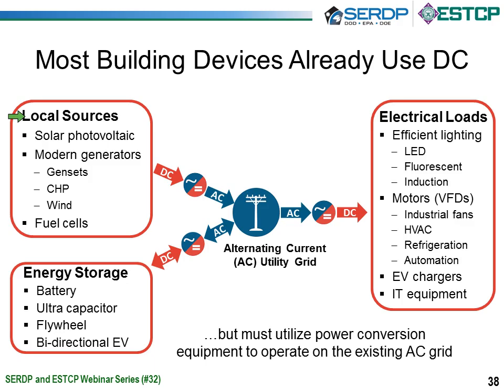If we look at the sources of electricity, which are now moving to buildings, like solar panels on the roof, but also modern generators, diesel generators, gas generators, gensets, CHP, combined heat and power generators, wind, and fuel cells, all internally use direct current. Even if you have a small portable generator in your garage, if it's a modern generator, it generates DC and has an inverter on the output.